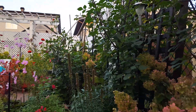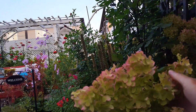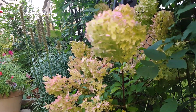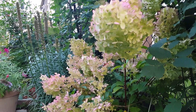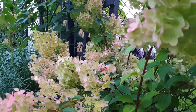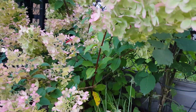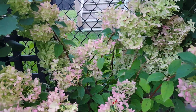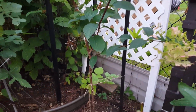And look at this. Now I finally found the label of this hydrangea. The name of this hydrangea is Diamantino paniculata, and I really like the way it changes its colors. As I said on the previous tour, I have 2 of them, and the other one I changed into a tree type hydrangea, which is this one right here.